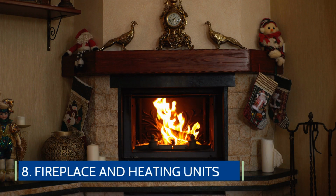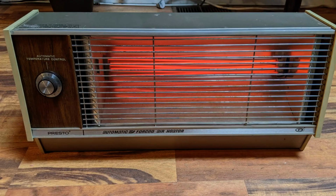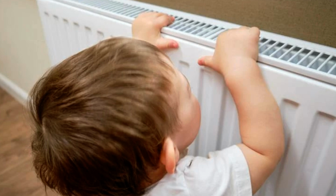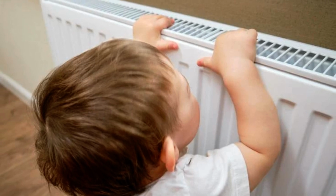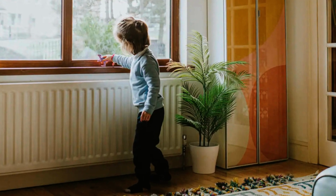Number 8. Fireplace and heating units. The risk: fireplaces, space heaters, and radiators can cause severe burns if a child touches them. Even when not in use, these items can still pose a hazard if a child plays with them, or if they accidentally turn them on.